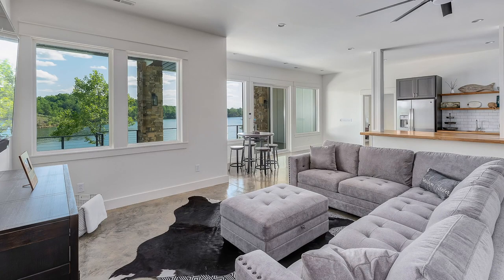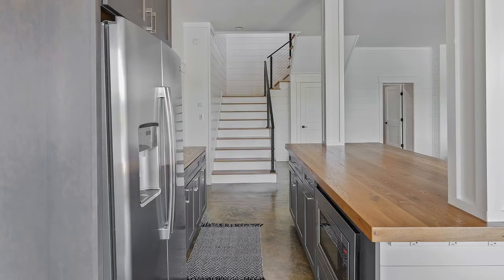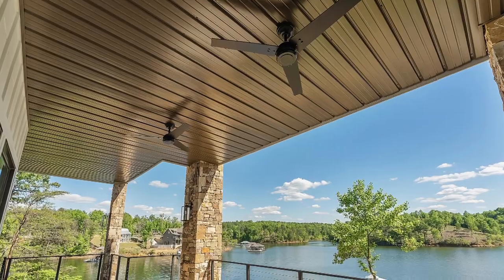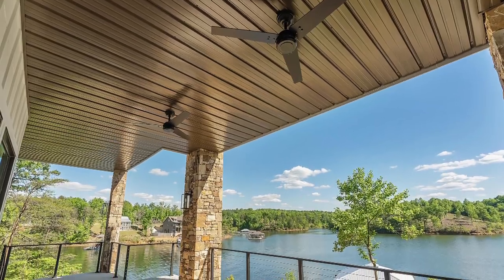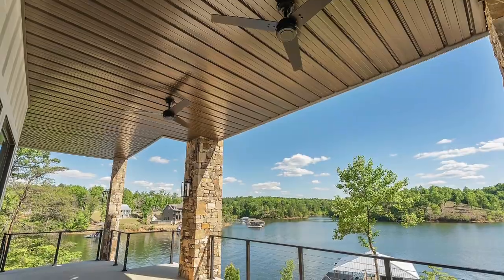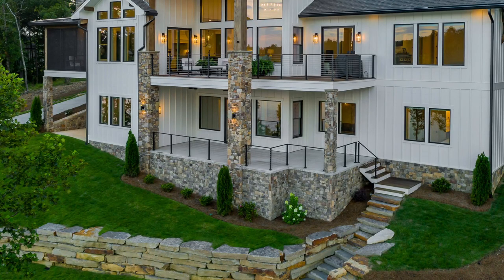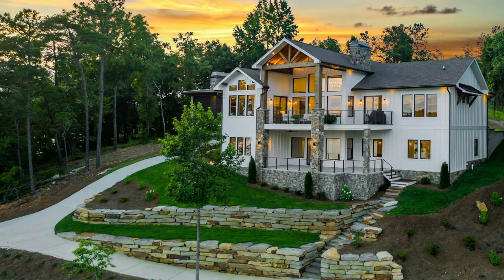The basement has its own living room and kitchen with custom white oak countertops and floating shelves, as well as custom-made hanging beds. Metal underpinning on the basement porch ceiling creates a dry space for enjoying the outdoors even on rainy days. The steep backyard was tamed by installing retaining walls and stairs made from natural stone boulders to help create a cart path leading down to the boat dock and fun on the water.